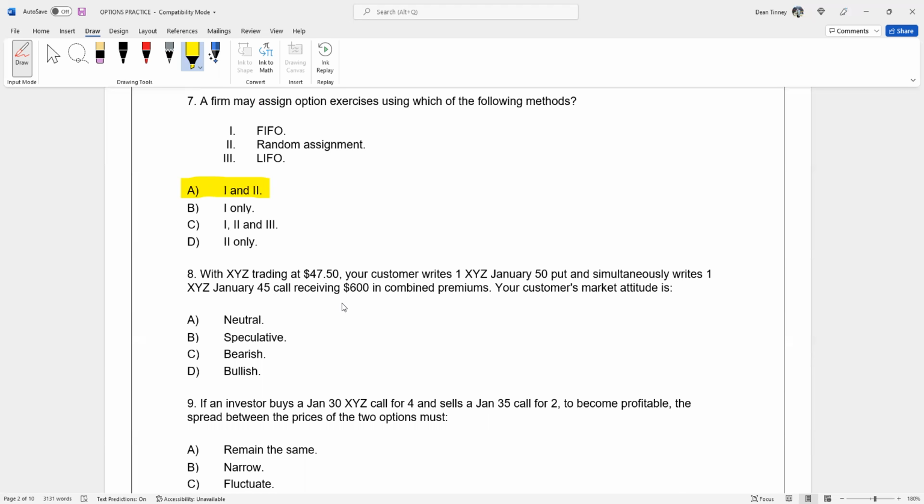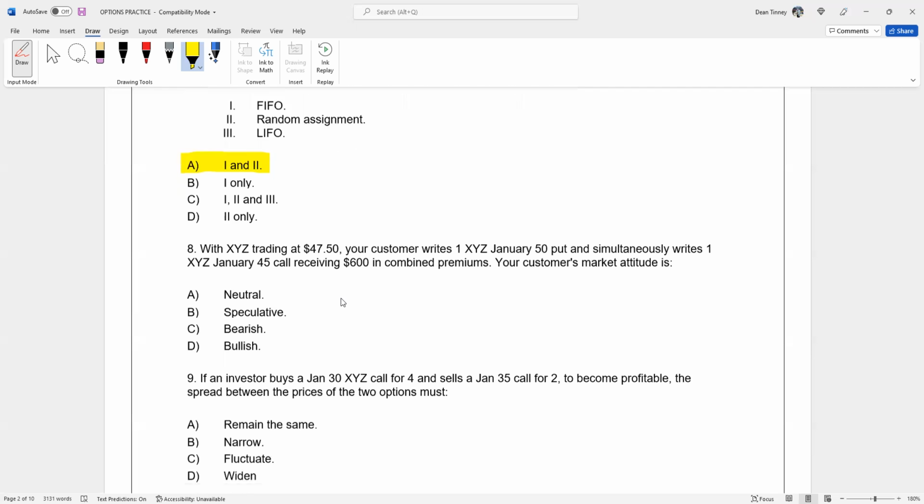Anyways, A, FIFO, B, random, C, another fair method, and D will be something that's not fair. No, LIFO, right? By the way, the firm can't be discriminatory, and whatever you're doing, you have to tell your OCC, and you have to tell your clients, and if you change, you got to tell them too. You can't be making it up on the fly about how you're gonna do things.